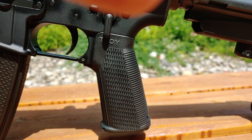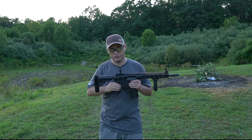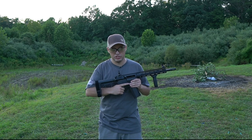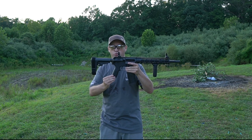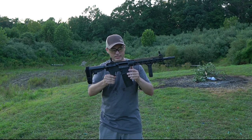Moving forward, you have a Troy polymer AR grip. What's nice about it, it has really, really good texturing on the sides, a little bit flatter on the back, but it's actually pretty good. You can get a good grip on it. It's not gonna slip that much. What I like about it, it's a little bit more upright than your typical AR grip, so it's certainly nice.